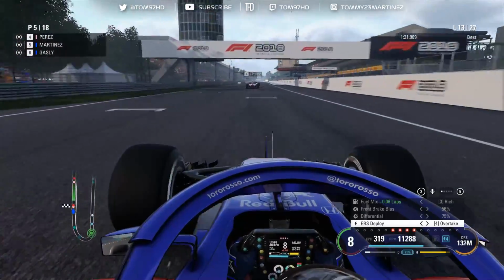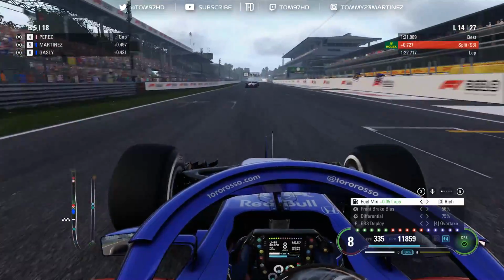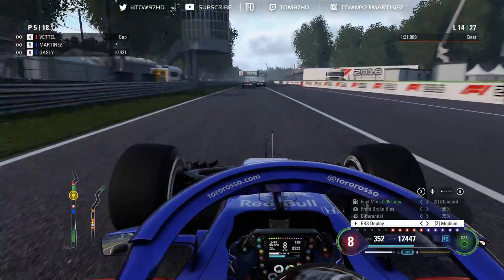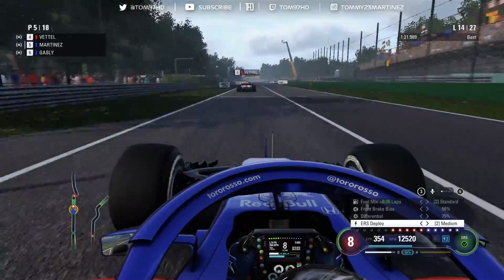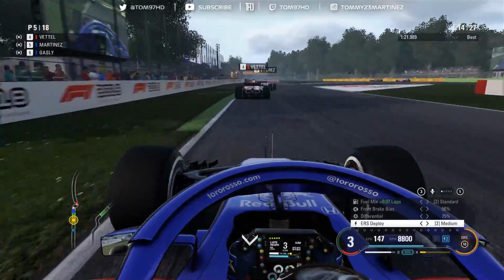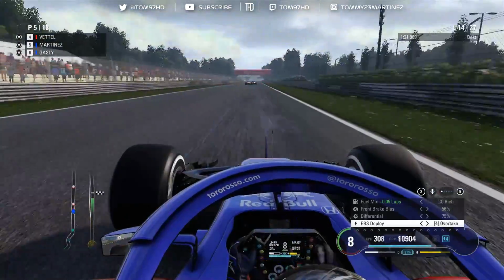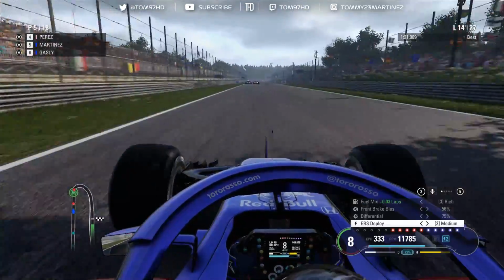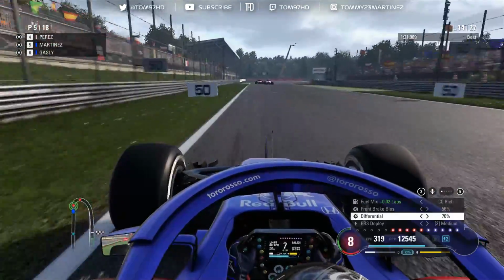I'm really running out of rich mix now though, so this might be our last chance, and I'm not going to bother with the rich mix because we're nowhere near close enough. Let's save what we have as Perez re-overtakes Vettel cleanly for 3rd place. Perez has really picked up the pace here. Side by side with Sebastian into their Parabolica. We're going to watch this from a distance.